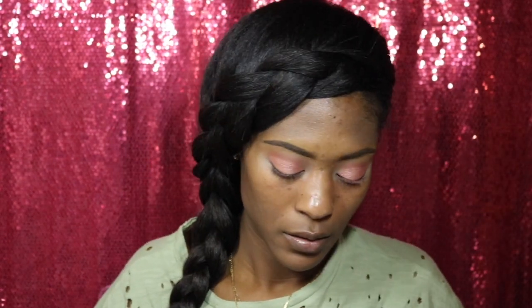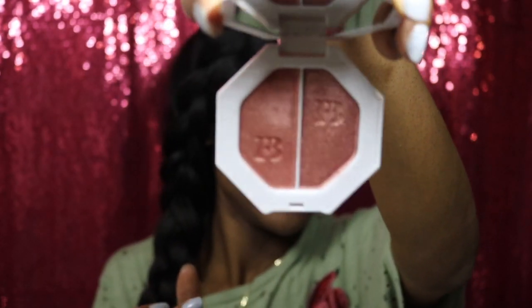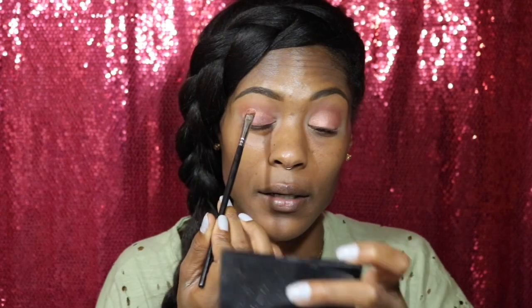My Fix Plus. Wet my brush. I'm going to use the same brush I was just using and use the other side of this Kilowatt. So this is what it looks like. I should have showed you guys. Gorgeous. The other shade is Moscow Mule, and that I'm just going to pop on the center of my eye because it has gold glitter shimmer flakes, and I feel like that'll be a pretty highlight for just the center.